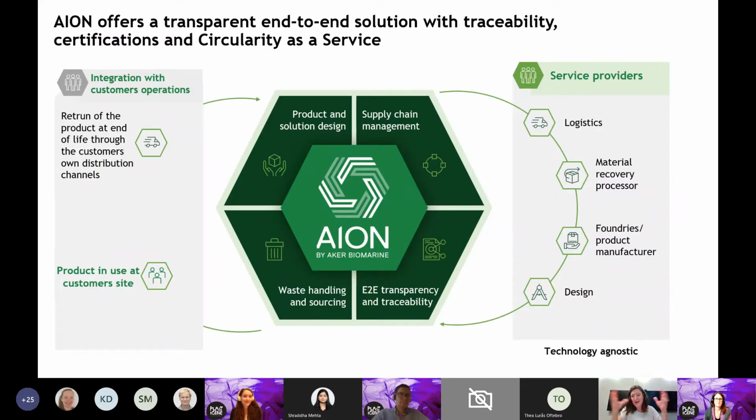And this is how we're going to actually do it. What ION actually sits on is a huge digital information system. So we track all the materials that are going in and out of these well-controlled loops, and we provide the customers with product design so that they know how these materials can be included in their products and how you can best keep them in these loops. We provide supply chain management, complete traceability of the materials, and of course, the handling of the materials.